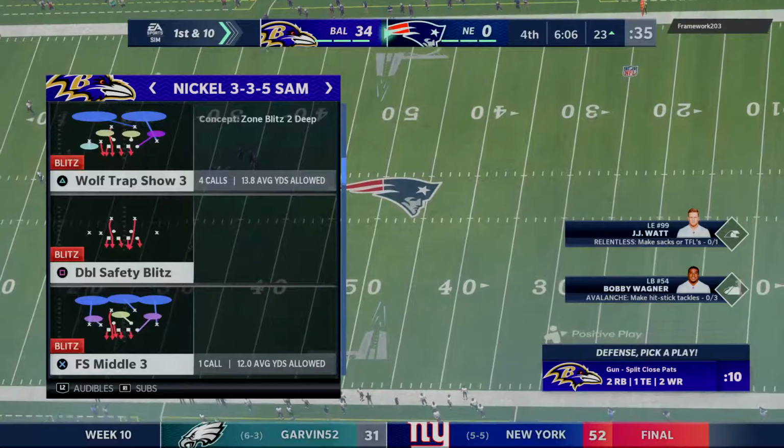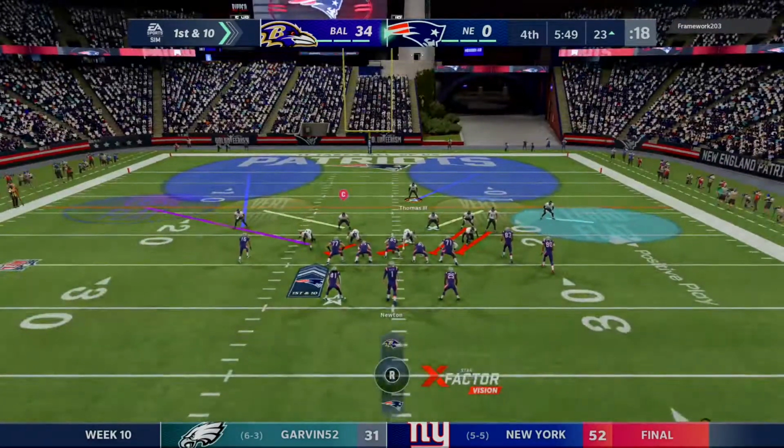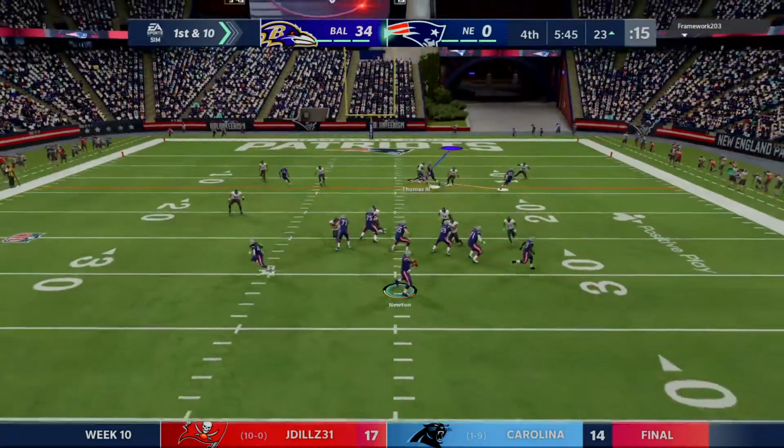They wanted to keep him silent. They have kept him silent. Defensive football 101. Don't let the best player on offense beat you. Take him out of the game, and they've done a great job of doing that.